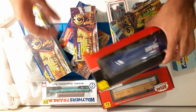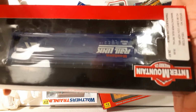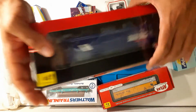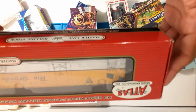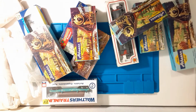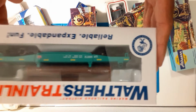So we're going to go ahead and start off with this guy. As I mentioned, this is the Montana Rail Link car here. This is a covered hopper. Definitely awesome there. This right here is a Denver Rio Grande Boxcar from Atlas. This guy right here is a log car, Union Pacific.